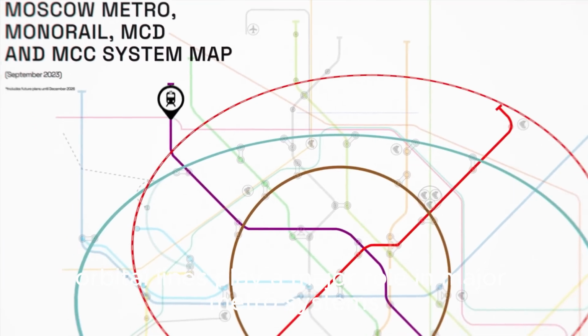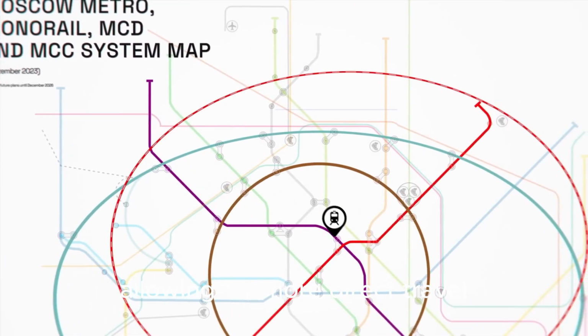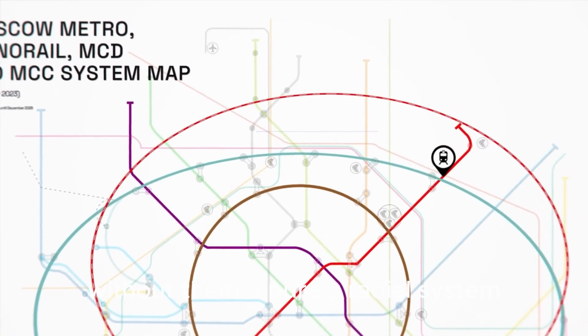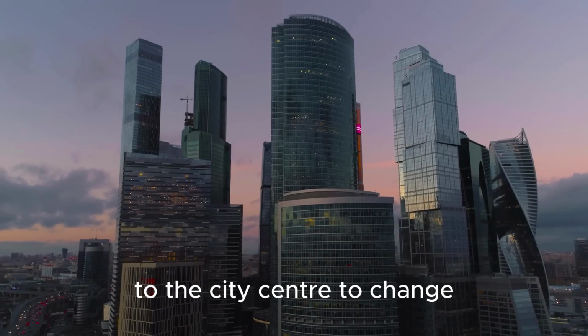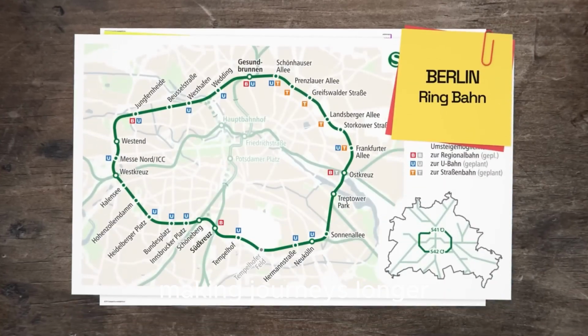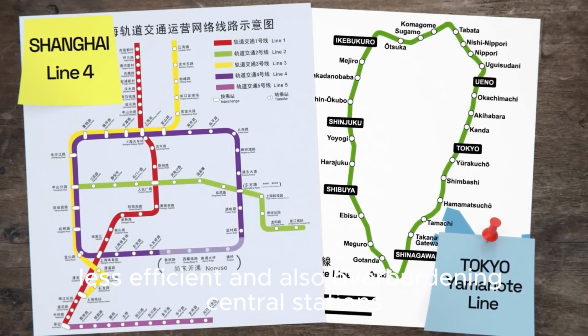See, orbital lines play a major role in major metro systems, allowing for more direct travel between different parts of the city. Without them, a purely radial system forces passengers to move inwards to the city center, to change lines, and then head back outwards, making journeys longer, less efficient, and also overburdening central stations.